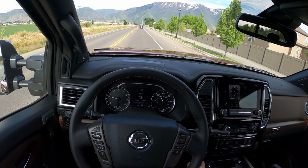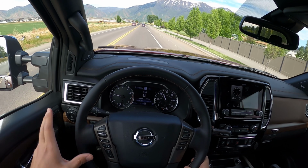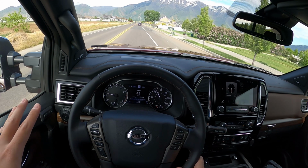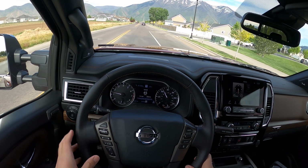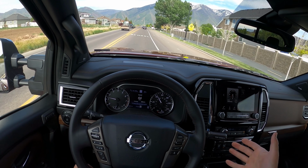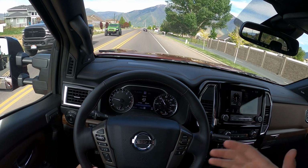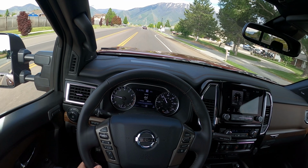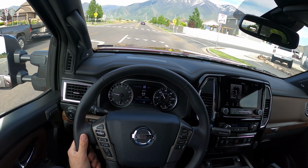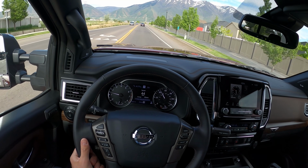but this is a much more simplistic truck, especially from an engine perspective, right? It doesn't have a bunch of turbochargers and all that kind of stuff. It's just a big old naturally aspirated V8. And so this really is the modern Toyota Tundra. If Toyota had instead put a V8 in the modern Tundra and then put a modern transmission, that's basically what this is. So if you want a modern Tundra, that's kind of what the Titan gives you.